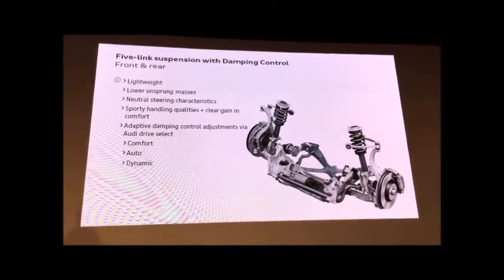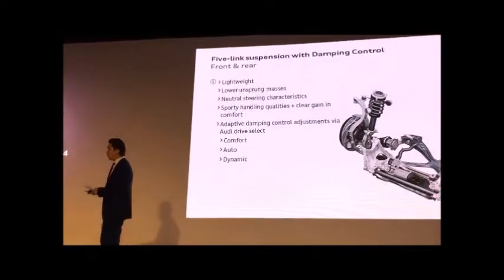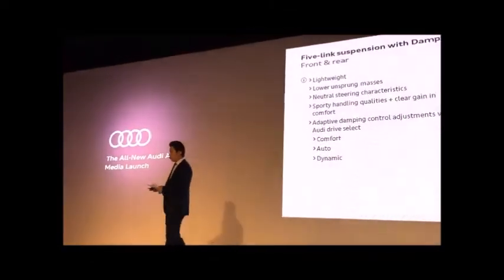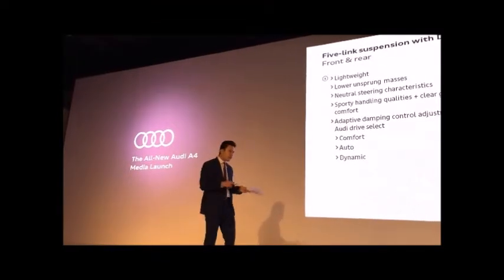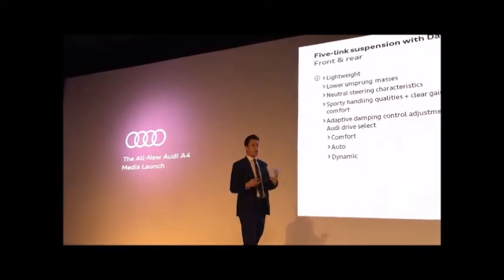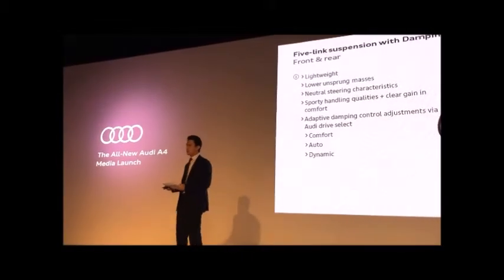Now, in addition to this new suspension setup, the A4 is standard equipped with dynamic damping control, where the driver can adjust the behavior or the characteristics of the vehicle according to his or her liking by just a press of the Audi Drive Select button.